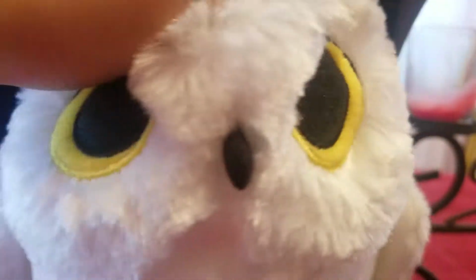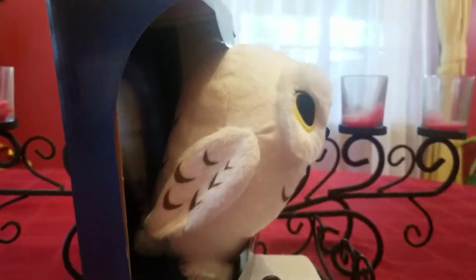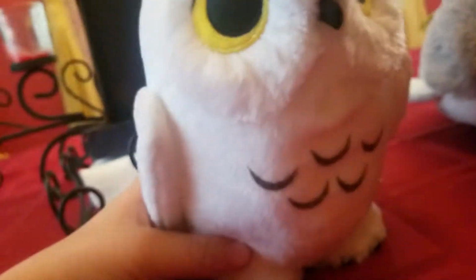I think I'm going to need some scissors. Wait, I got her. I got her. Hold on. Oh, that actually looks really cool. Okay, so it was really easy. All I had to do was pull her out, pretty much.